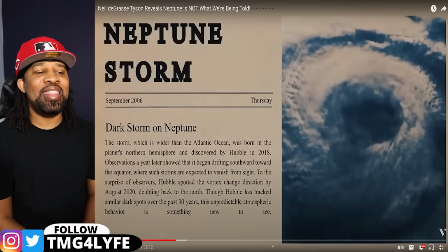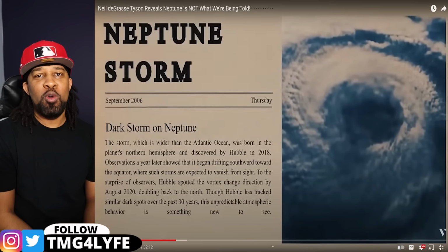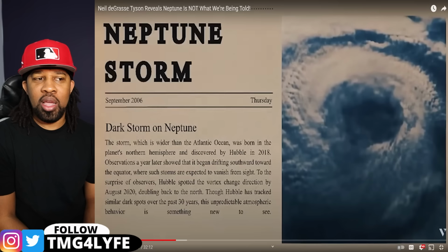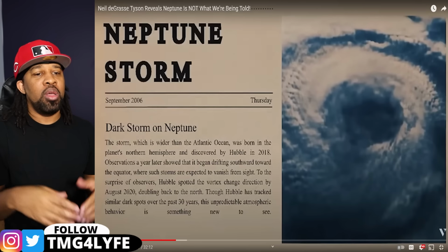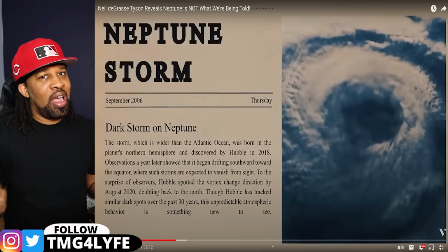Wider than the Atlantic Ocean. Think about that now, especially with all the talks of us possibly inhabiting another planet now. Definitely not Neptune, with it being so cold and farther away from the sun, I would hope they would put that at the bottom of the list, not at the top. You know what I mean? Number one, I hate the cold.